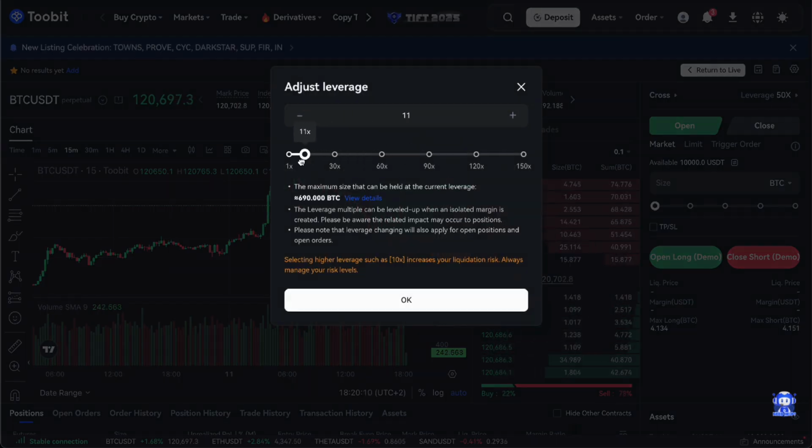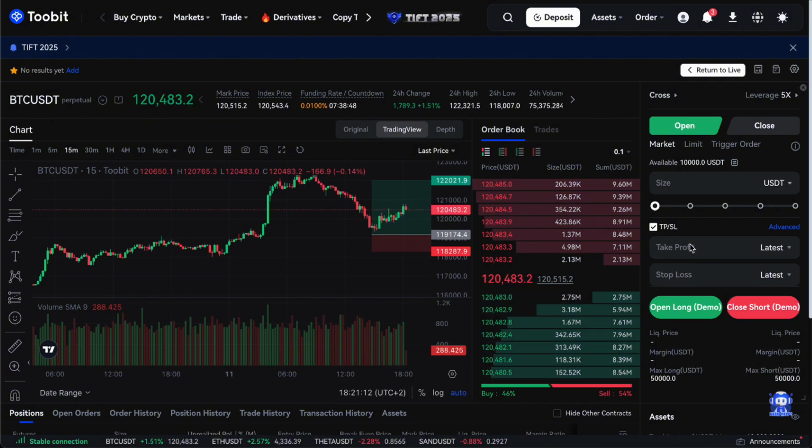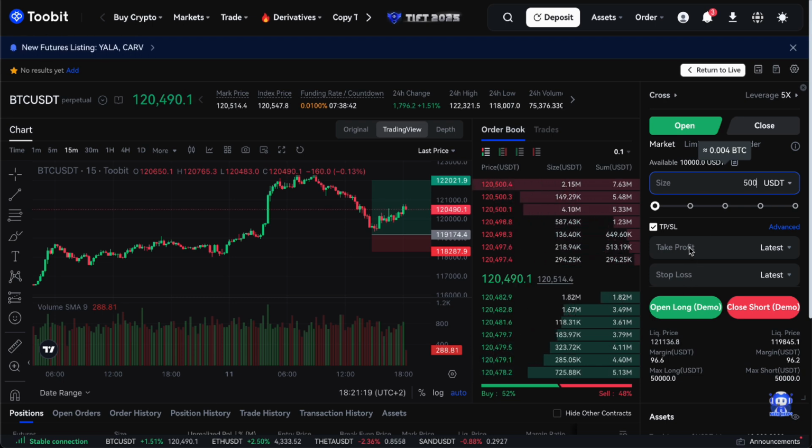Then you choose your leverage. I can't stress this enough. If you're new to futures, start small. 3 to 5 times leverage is more than enough to begin with. Higher leverage can be tempting, but it also makes it much easier to get liquidated. After choosing your leverage, you decide whether you want to go long, meaning you believe the price will rise, or short, meaning you think the price will fall.